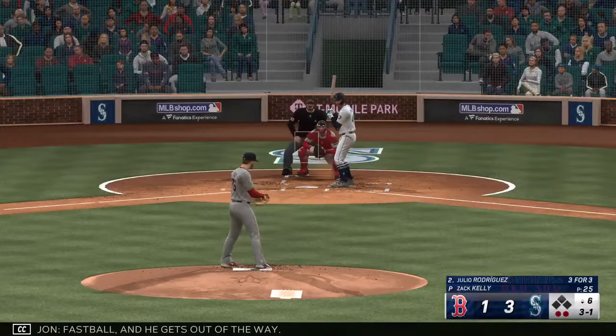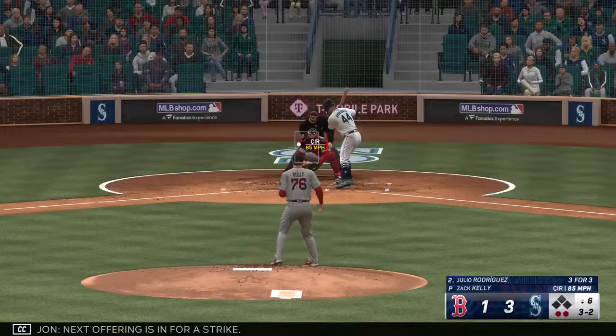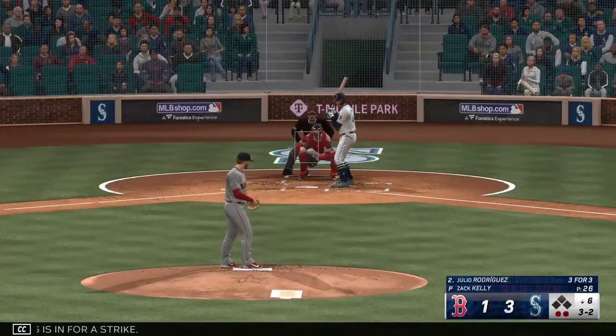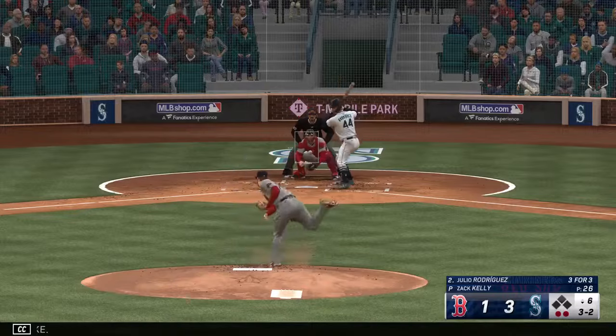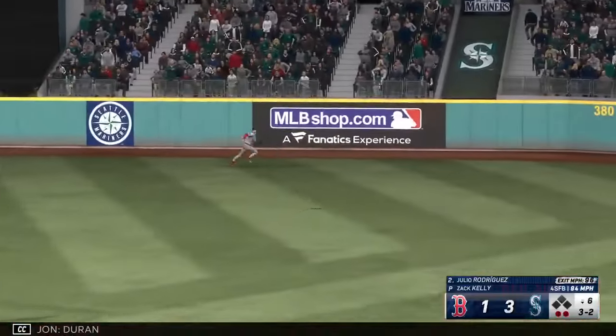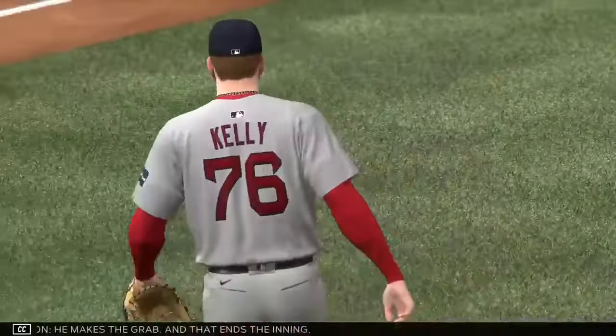Fastball, and he gets out of the way. Next offering is in for a strike. Full count. Lifted in the air, right center field. Duran sizing this one up. He makes the grab, and that ends the inning.